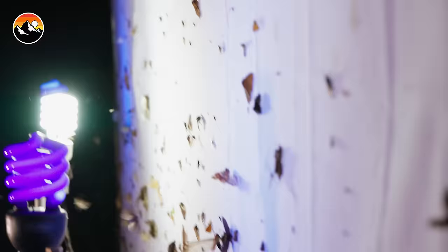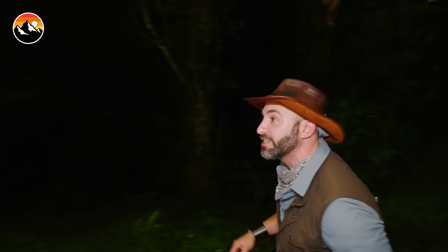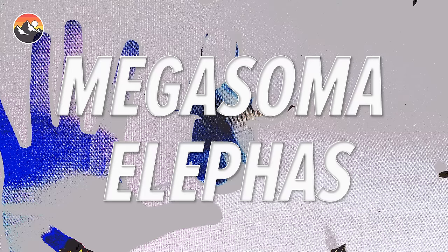This you're gonna absolutely have to see. Oh my gosh, I cannot believe the size of that thing. It's insane. Holy cow. What kind of beetle is that? This is basically Megasoma lepus. Megasoma lepus! The largest beetle of our planet. I don't know what that means, but it's awesome.